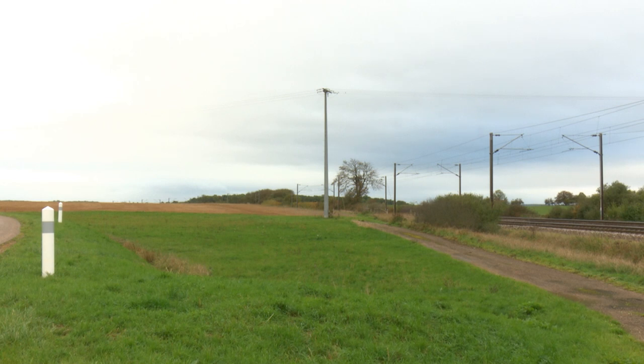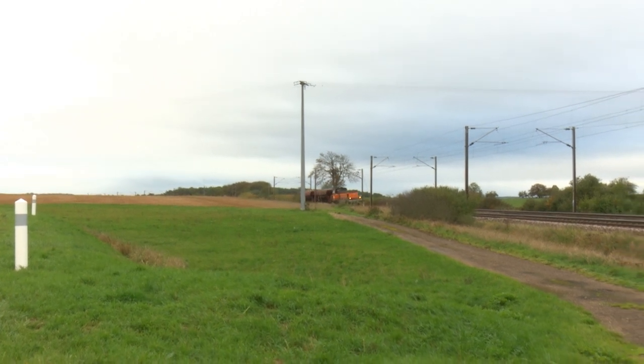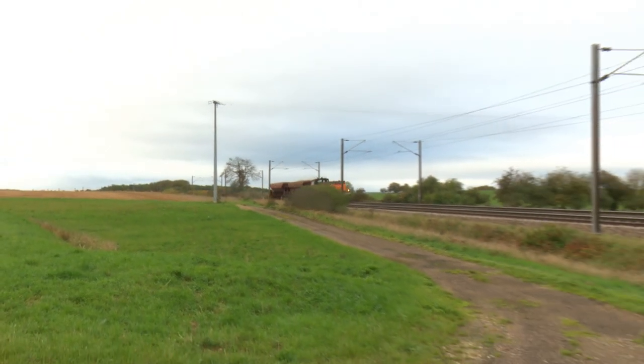Next up was a short ballast working, heading for the non-electrified line towards Nancy. Number 64619, the X63676, is providing the power.